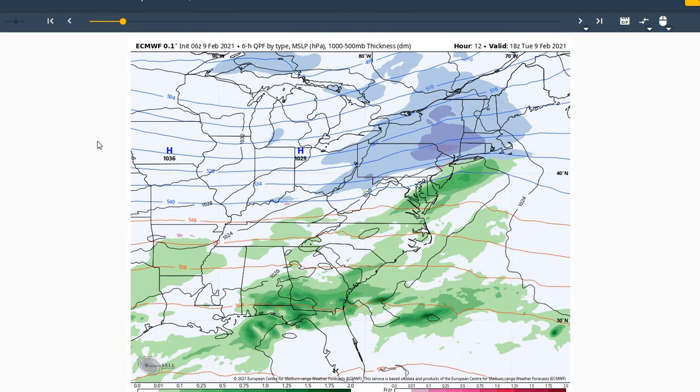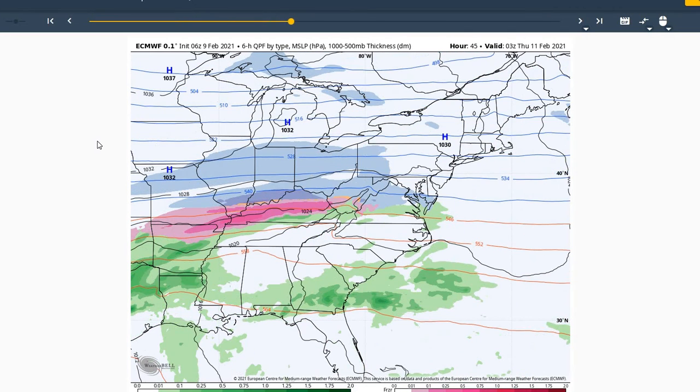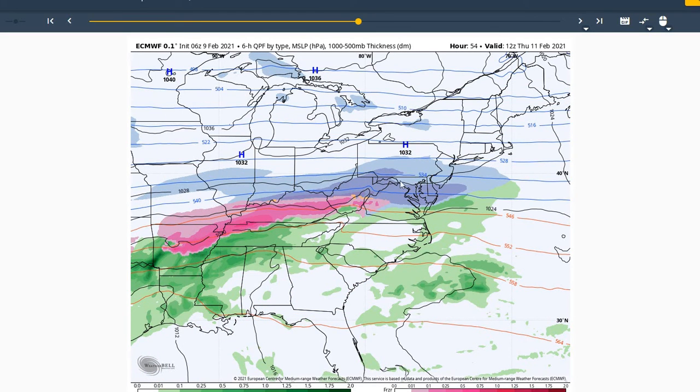Taking a look at the European model, it shows the rainfall across the region today, and then drying conditions for Wednesday before it quickly fills in the region with some rain and snow showers for Wednesday evening into the overnight hours of Wednesday night into Thursday. You can see it brings in a band of moderate snowfall across the Delmarva all the way down to the Maryland-Virginia line. So really a big difference between the 3-kilometer here and the European. The European is much colder in general across the region, seeing more precipitation as well, and more snowfall due to that.